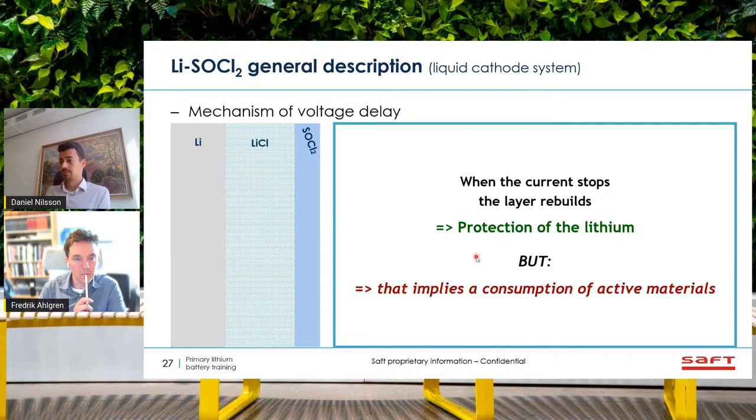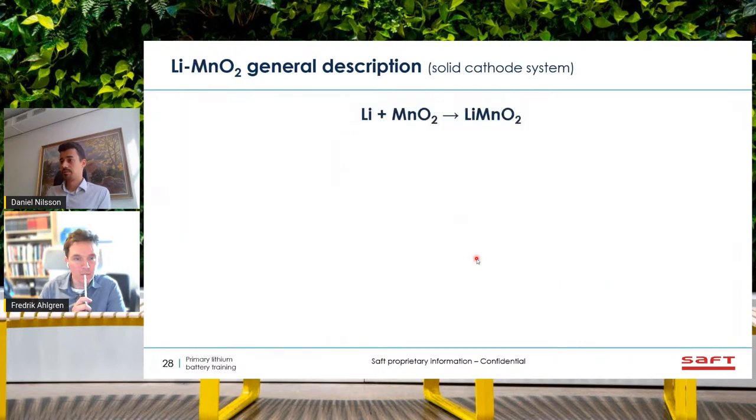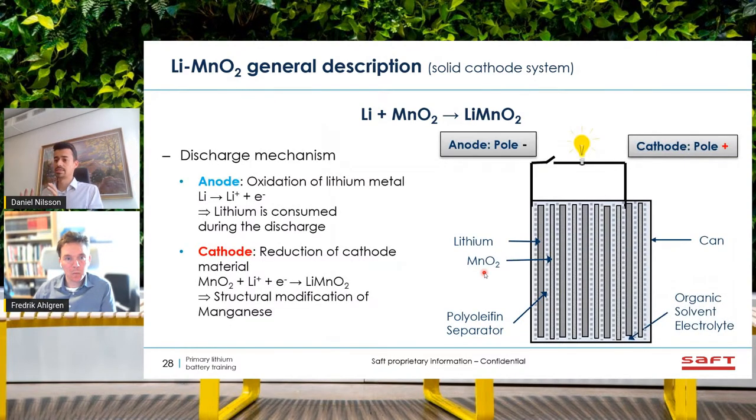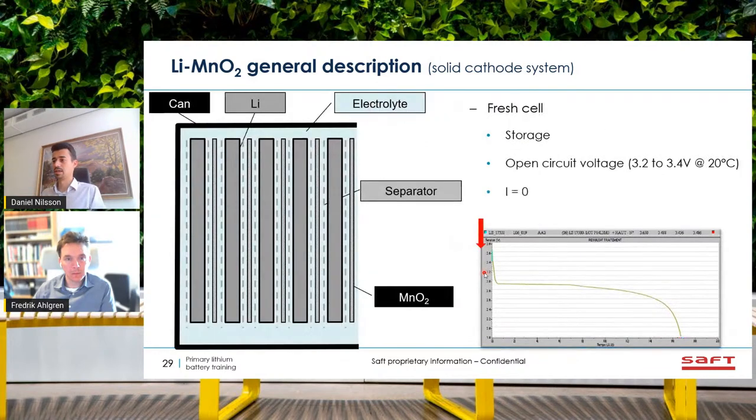Good. So I think I will move on and just show the difference here with manganese dioxide. Here you can see the design is a bit different. We're not consuming the carbon in the cell or consuming the lithium in the same way. Now we don't have the expanding carbon structure, but a quite different structure, as you can see, where we're spreading out the lithium.